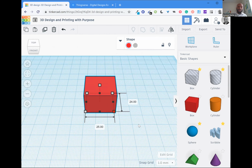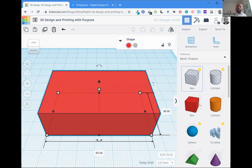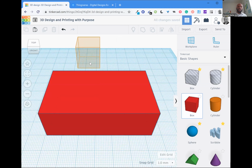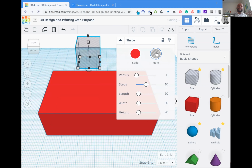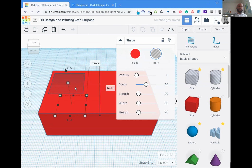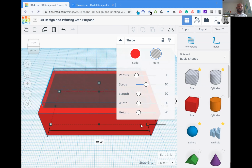I'm gonna grab this box and pull it out long ways. And I'm gonna take another box. And this box, I'm actually gonna make a hole. I'm gonna make it negative space. So if I grab this box that's negative space, I'm gonna elevate it just a little bit. And then I'm going to expand how big it is also.